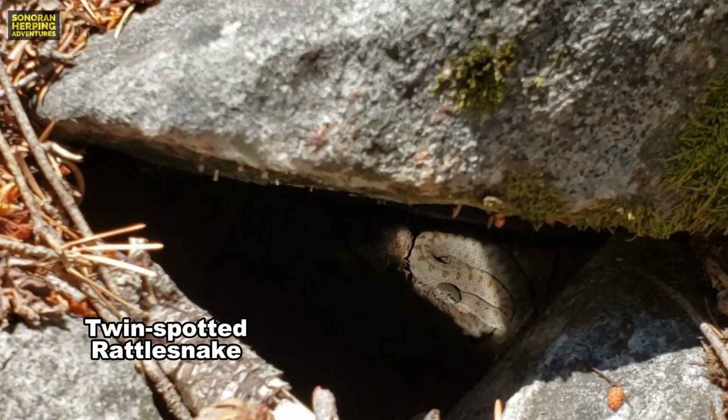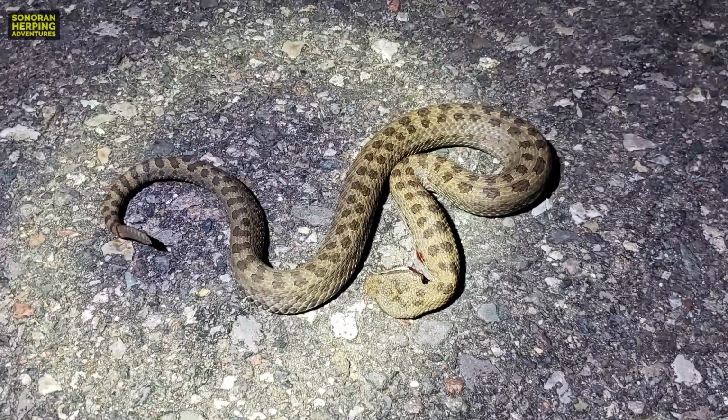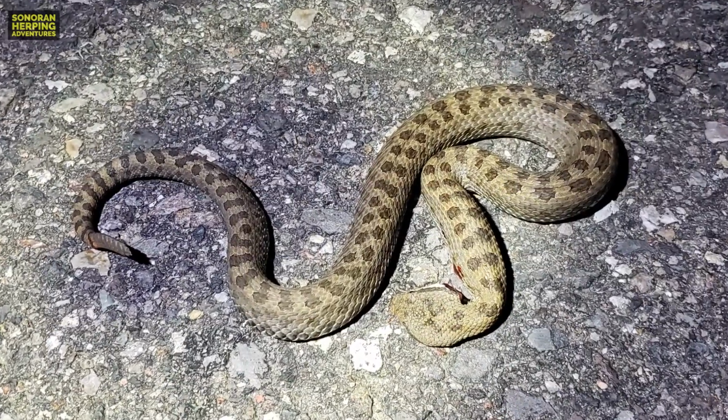They are also most commonly seen during the day, but can be found at night during the warmer months. Unfortunately, this large twin-spotted rattlesnake was hit by a car as it was crossing a road at night. The last of our protected rattlesnakes, and our rarest of the protected rattlesnakes, is the Massasauga.